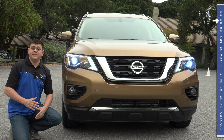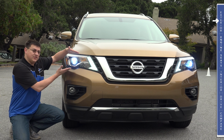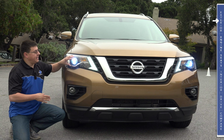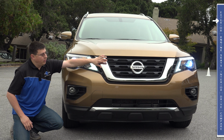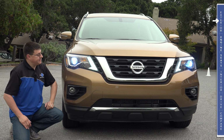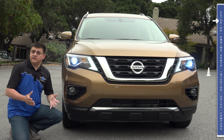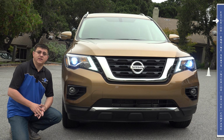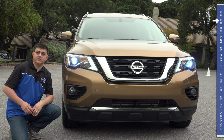The front end is where we see the biggest change for 2017. We have all new headlamps that are actually a little bit narrower than before to give it a slightly more aggressive look. We have a new front bumper, a slightly bolder chrome grille that's a little bit more divorced from the body color painted sections of the front bumper. New fog lamps, new lower dam, etc. The whole look is a little bit square and a little bit more aggressive than the last generation Pathfinder, and then we have a hood that's just a little bit taller than the last generation as well.